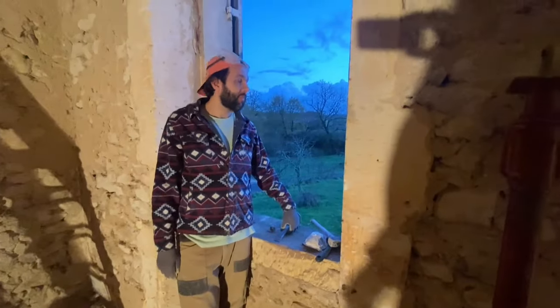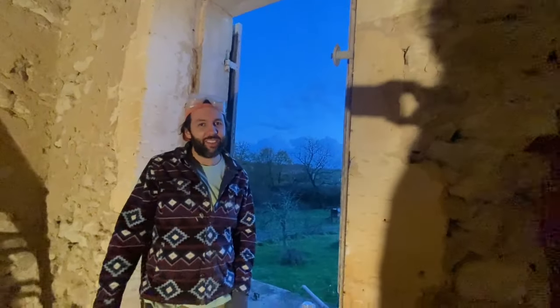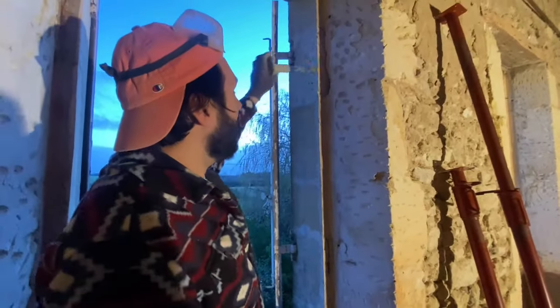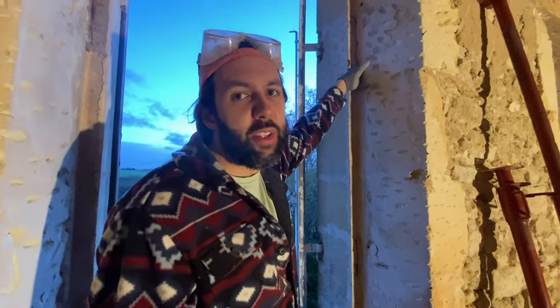Un, deux, trois. Okay. So, what are you trying to do? I'm just looking for a resting place for my chisel. I found it. Okay, and more seriously? We're looking for any blemishes so we can fix them before we put in the window frame. So here we're going to fill this in with mortar.